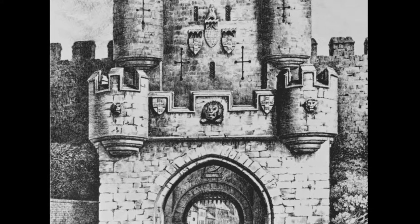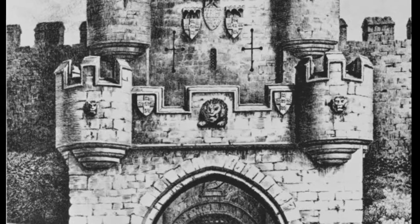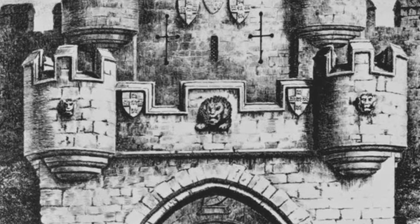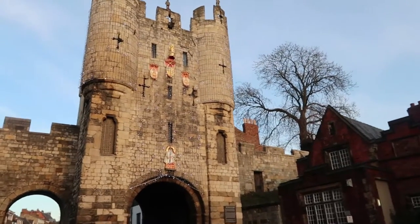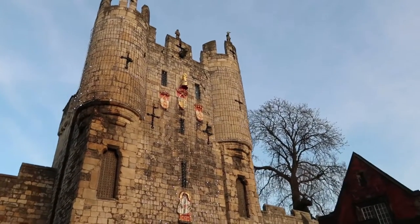Micklegate originally had a barbican at the front, as you can see in this image, but that was demolished in 1826. For centuries, the severed heads of rebels and traitors were displayed above this gate. The many victims included Sir Henry Percy and Richard, Duke of York, in 1460. The last severed head was removed from this gate in 1754.